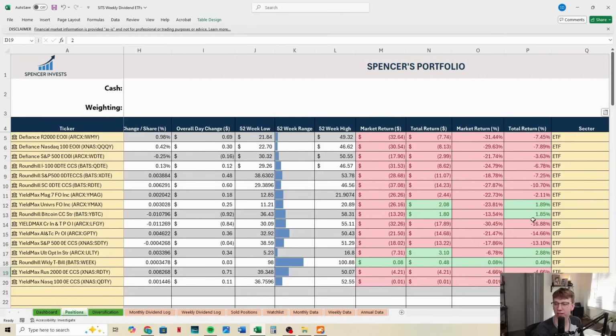Anyways, before I get sidetracked, we can see IWMY is down 7.5%, QQQY down 7.9%, and WDTE down only 3.63%. Not a great couple weeks for WDTE, I will say. It was in the green a couple weeks ago. Then we have QDTE down only 6.8% and XDTE down 7.25%. A lot of these are coming back up. With the market going a little bit greener every day, the dividends being solid, we are seeing some progress.